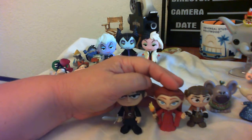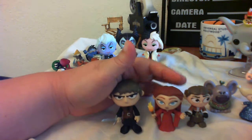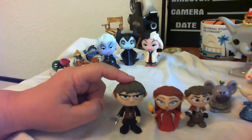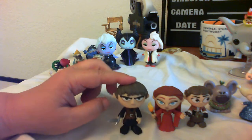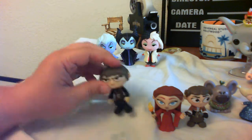So these guys are probably all going to go together. And forgive me, I do not know my Game of Thrones well enough to tell you the character names. I'm sure you know them, and I will look them up before I list them. But they're all going to go together. I just love opening blind boxes, even when I don't watch the show. They're going to go together on eBay, or if you're interested in picking them up, let me know.